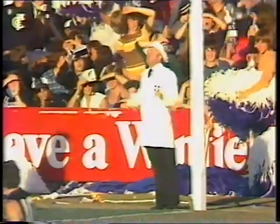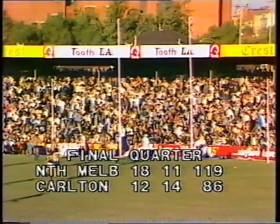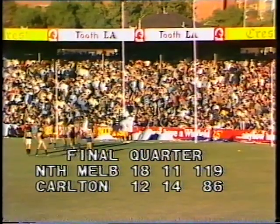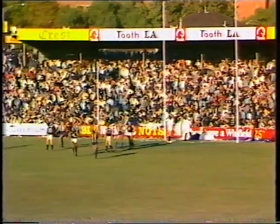Shoots for goal. Was going through, drifts off, wait for the goal umpire. He says it's 4 points, and that's Wayne Schimmelbusch's first goal. So on 7th Big League, we have North Melbourne 18-11, 119. Carlton 12-14, 86. Well, that just about signs it off, I'd say, Lou.